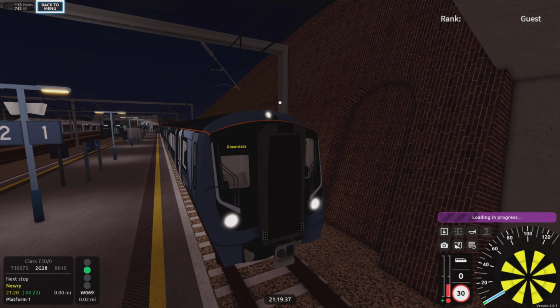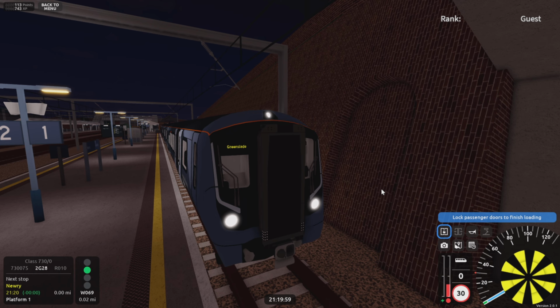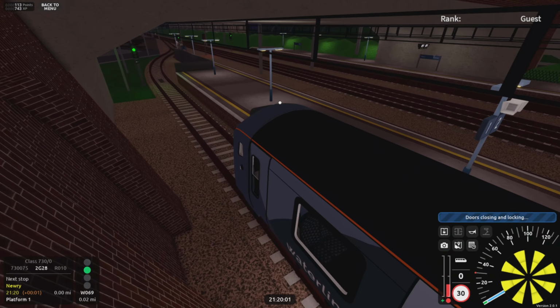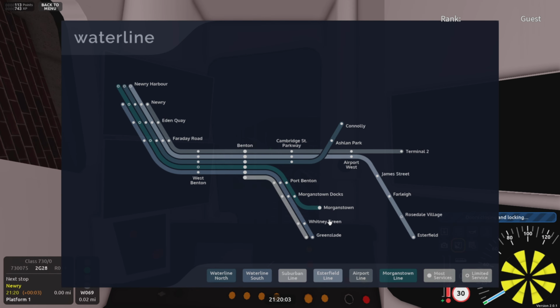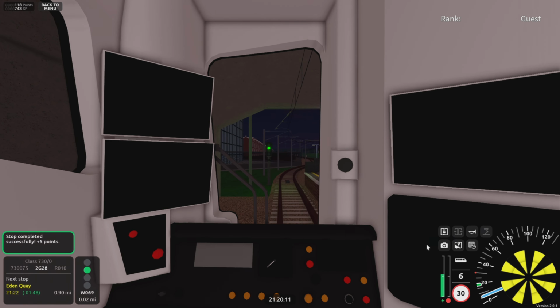Right, we need to look at the map. How do I do that again? There we go. Okay, so we're going down here. Okay, I'm trying to show you the map, but the announcements are too loud. Anyway, let's get in, and then I want to have a look at the map again. So we've got Newry up here, which is where we are now. We're going to go down to Eden Quarry, or Eden Quay, what was it called?